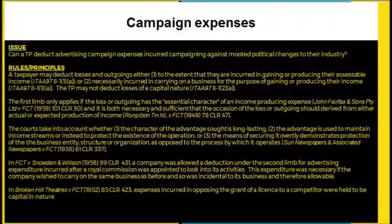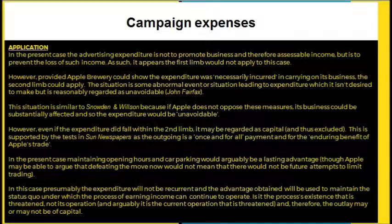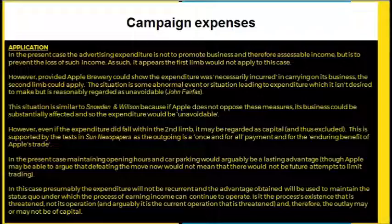However, flip side of that, in Broken Hill Theatres, the legal fees and campaigning against the grant of a license to one of your competitors was held to be structural. It was capital in nature and not allowed as a deduction. And so when answering one of these discussion type questions, it is always helpful to start with first principles and to make note that we're not really talking about the first limb here. You want to make note of that when doing the application step. The first limb is probably not going to apply.